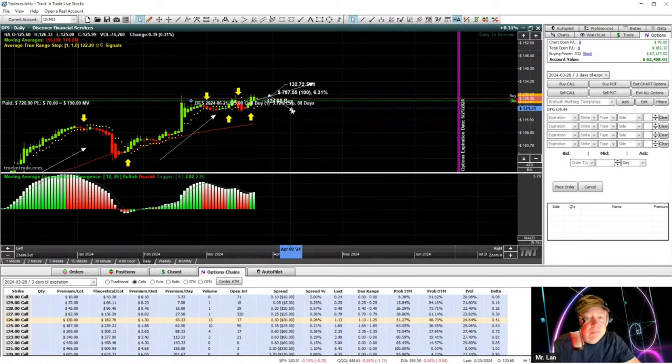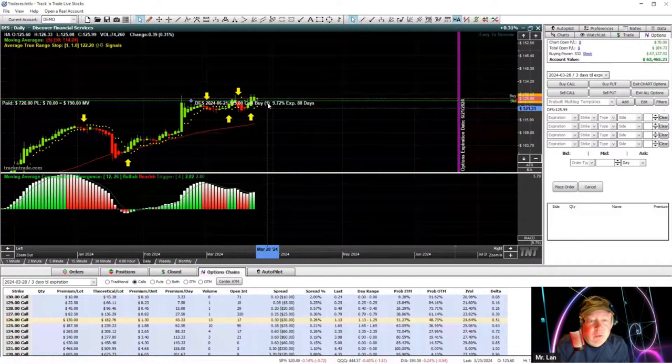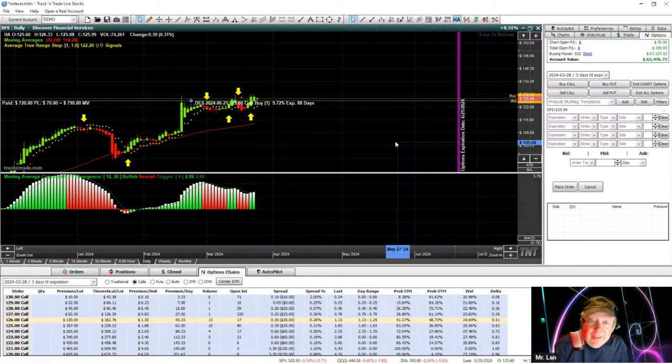Sometimes it's just not worth it. You're like, I don't want to take the risk of cutting my winner short just for $100. Now, if it was $500, I'd do it in a heartbeat, but then you'd have to be risking more than $500 on your call too, right?